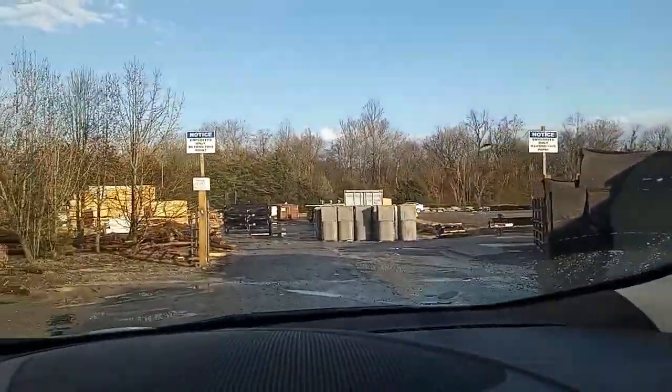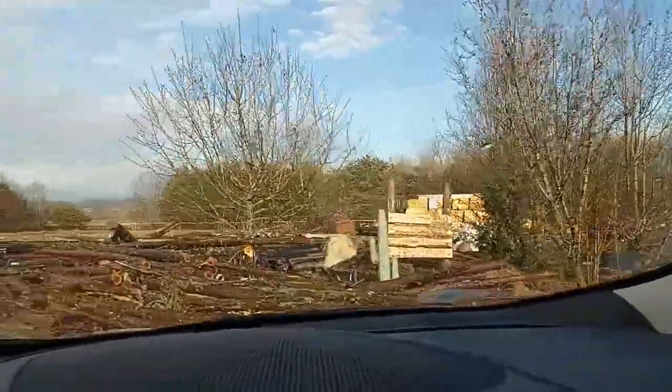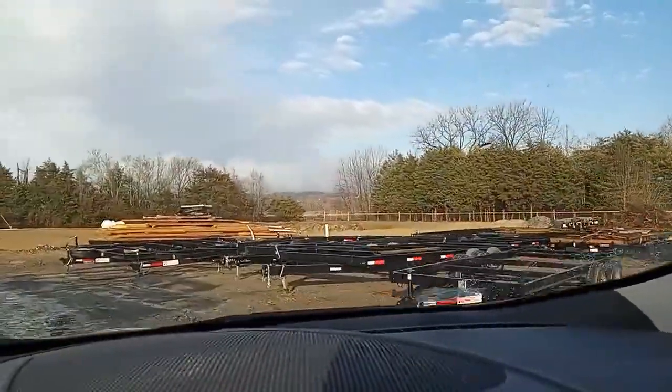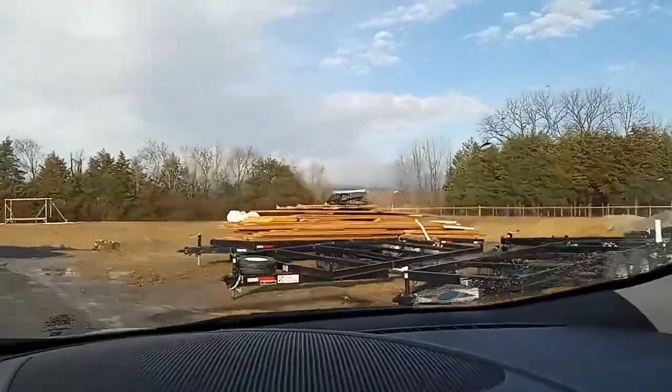Now over here, this area is called the Prairie. And you'll see it's on my left, but I want to show you something else first. So they're making a big pond here.